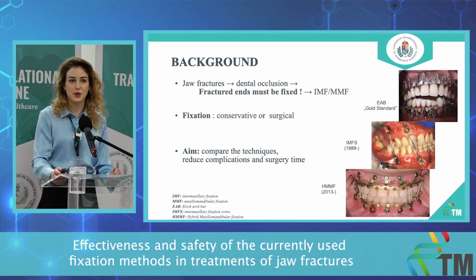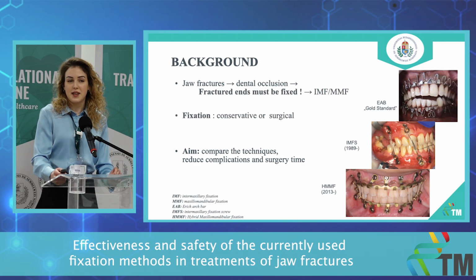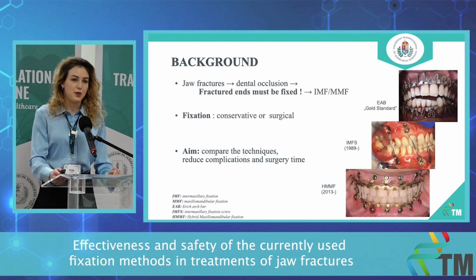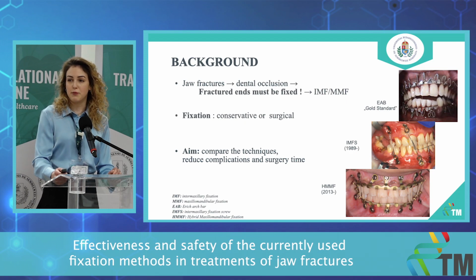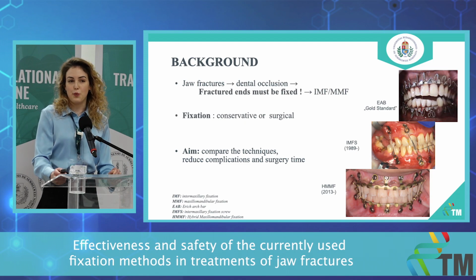On the second picture, you can see the IMF screws. It's easier to use and shorter time to apply. It's a better oral hygiene with that, but we can cause many iatrogenic injuries with the screws. On the third picture, you can see a hybrid technique. It's the hybrid maxillomandibular fixation. There are two arch bars, and we fix them with self-drilling screws. So we can provide a good stability, and the patient can make a good oral hygiene, but we can cause many iatrogenic tooth damages with the self-drilling screws.